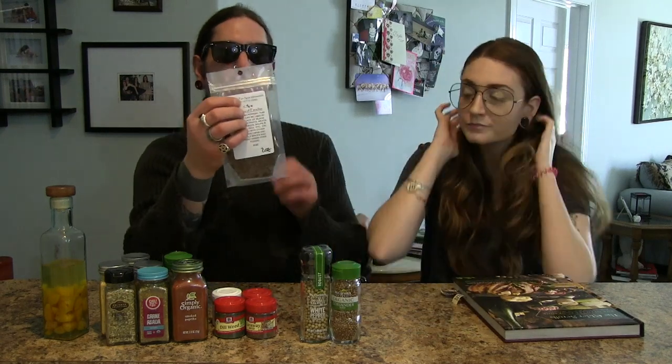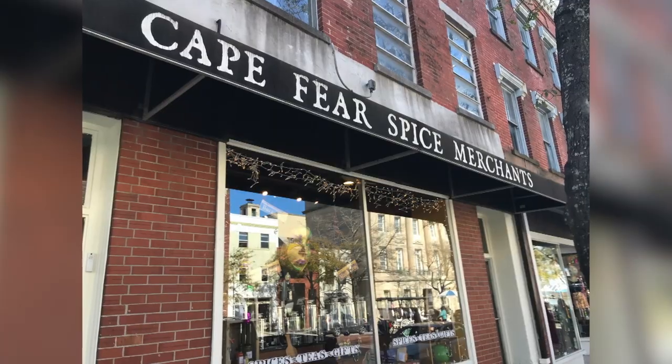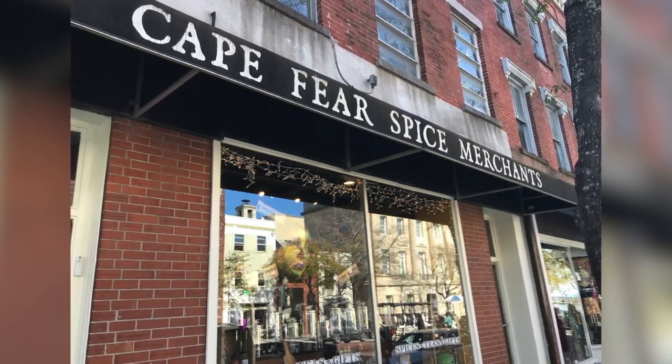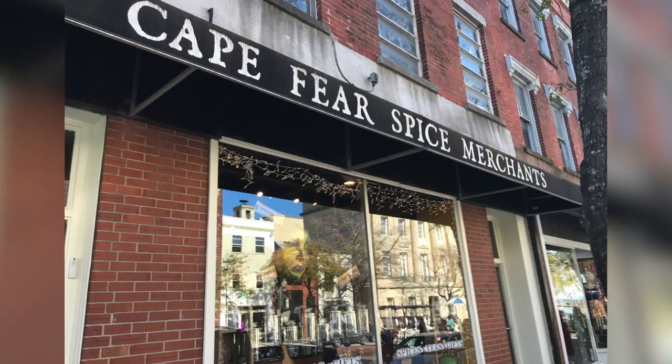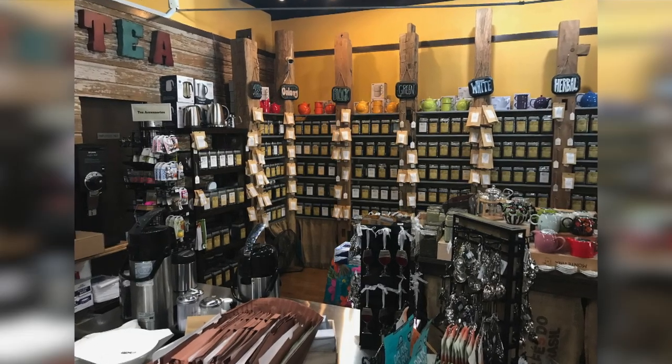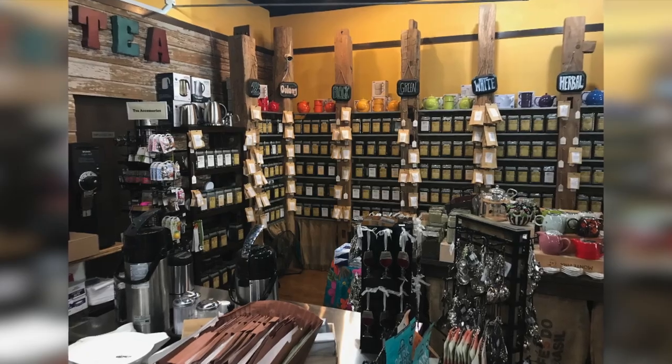So we actually had a friend of yours tell us about this spice store. It was under our nose the whole time, in downtown Wilmington, called Cape Fear Spice Merchants. I went down there and went straight to one of the ladies working. I was like, do you have Grains of Paradise? And she was like, yeah. And so she took me there.